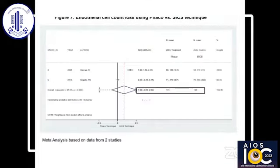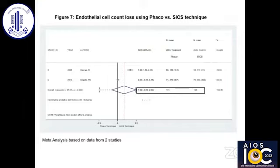Even for endothelial cell count, people used to think that SICS is done in the anterior chamber while phaco is done in the back, and in phaco, sodium hyaluronate is used. Even then, there is no difference. And in some ways, SICS is safer, perhaps because of the bigger incision. Next, please.